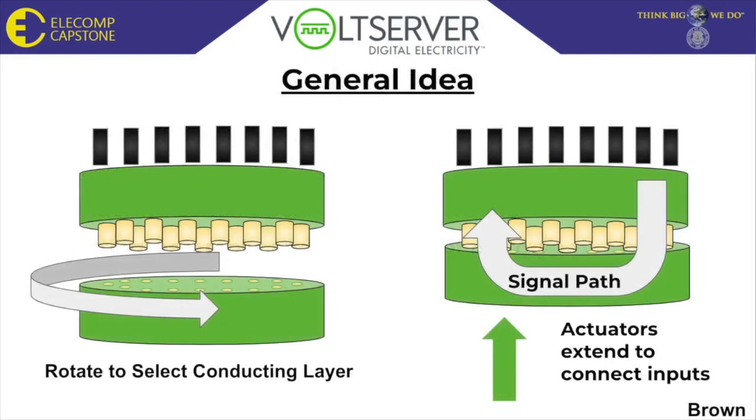So this diagram here is meant to reiterate the general idea that we're going for. We have these 2 boards, one down below here, which is free to move around, and one that is fixed up top with this array of contacts.